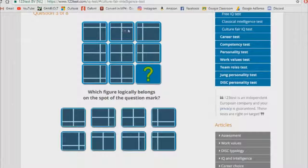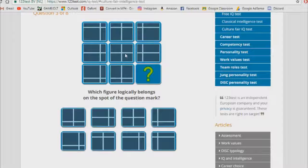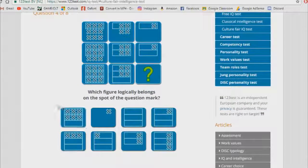Right, middle, left. Right, was that, yeah, right, middle, left, so it goes right, middle, left. Question 4 of 8, it's all on the question mark things.